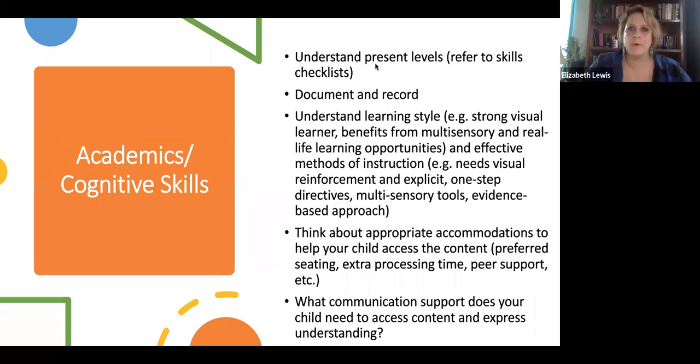Sorry. So next, it's important that you understand your child's learning style. And what I mean by that is, what are your child's strengths? Is he a strong visual learner? Does your child benefit from multisensory opportunities or real life learning experiences? Most of the time, that is the case for our learners with Down syndrome. We know that they are strong visual learners. We know that multisensory learning opportunities are beneficial for them. Attaching it to a real life experience is super helpful. We know that repetition and consistency benefit that learner.